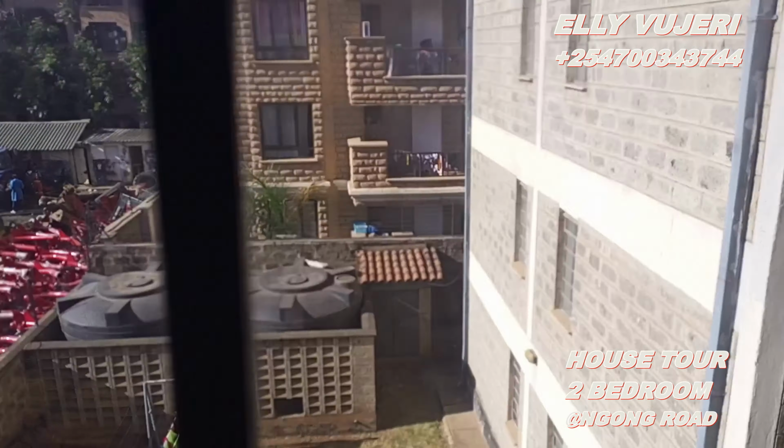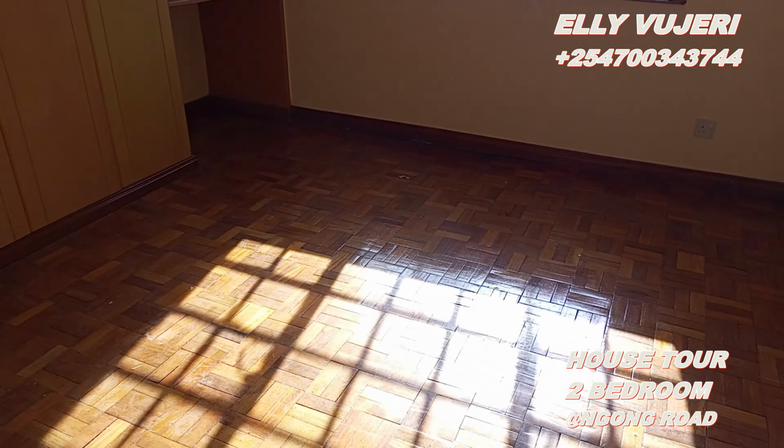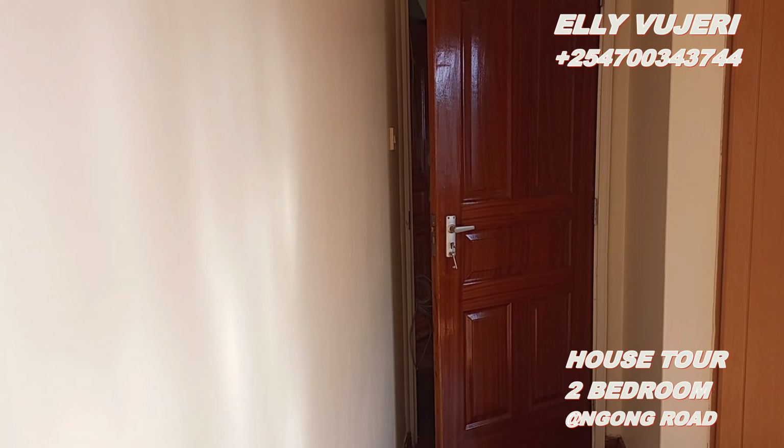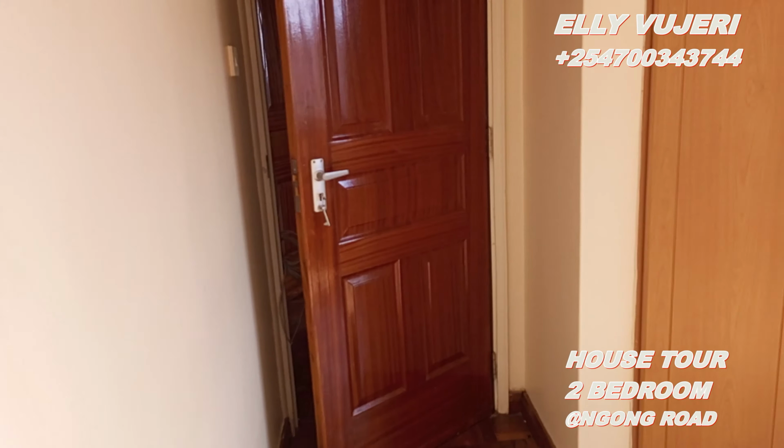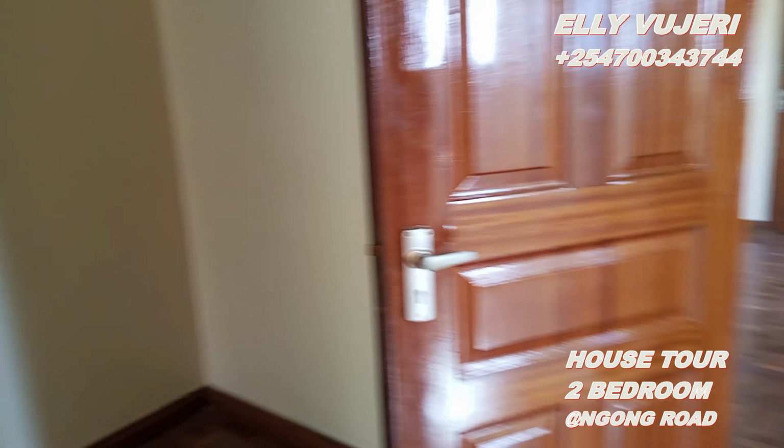This is the first bedroom, and as you can see, the light is no doubt everywhere. You can also hang your clothes outside, as you have seen. Kuna tanks za maji huko nje mazee. So there is no shortage of water at any time at this apartment.